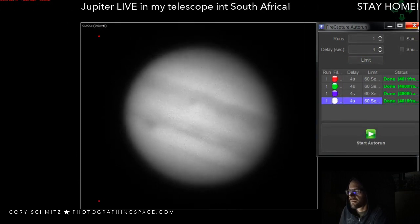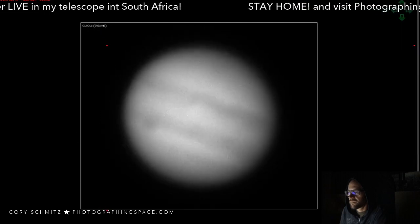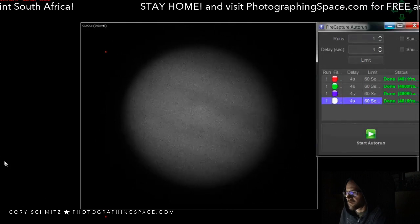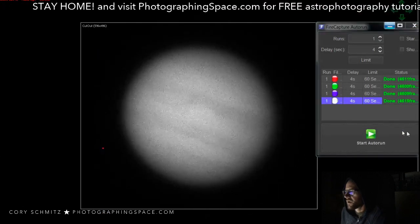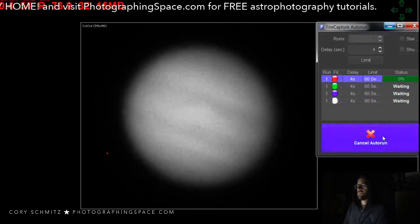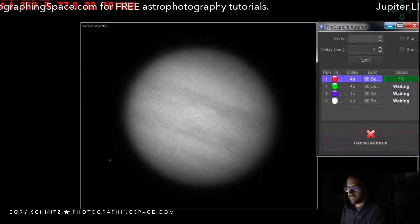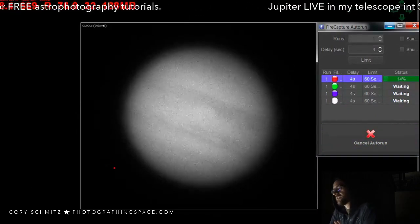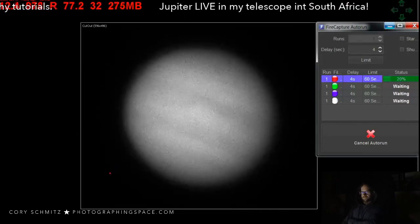Okay. So, switch back to red, start it all over, and do it again, and again and again and again. So we can get lots of data, and then we can stack it all together, and we can possibly make a nice image out of it.